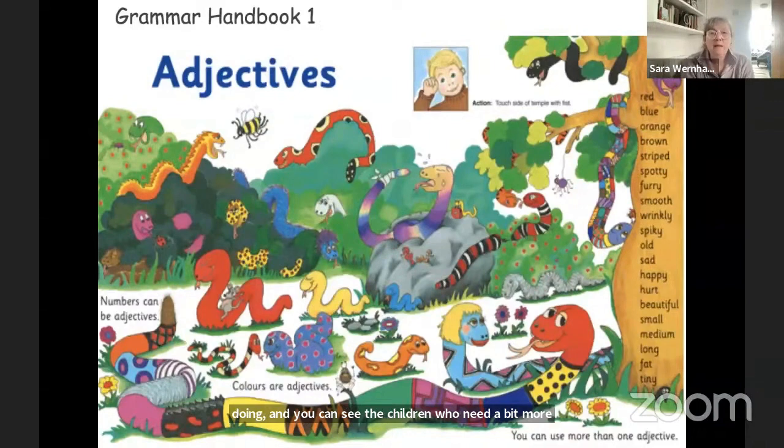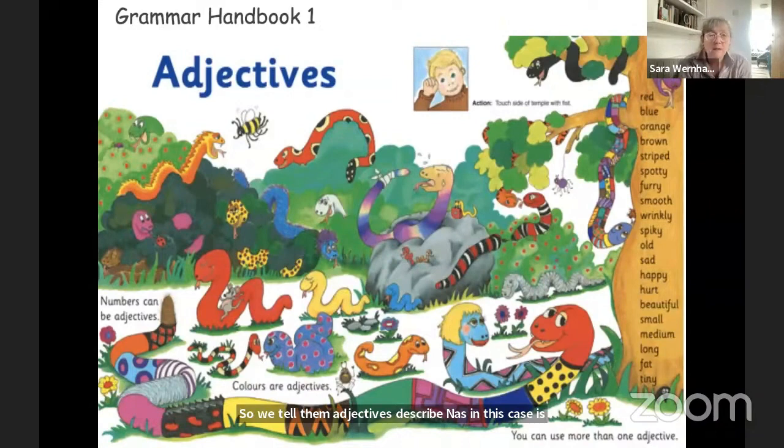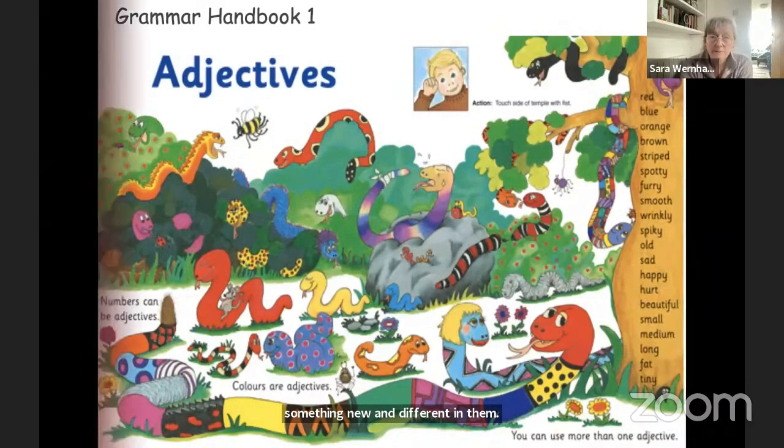So we tell them adjectives describe nouns. In this case, it's snakes, because that's one of our characters. So they can be spotty, they can be shiny, they can be stripy. Numbers are adjectives, colours are adjectives. So we go over and talk about adjectives with the children. This comes from the big book. I love these pictures, and however many times I see them, I still notice something new and different in them every time I see them.